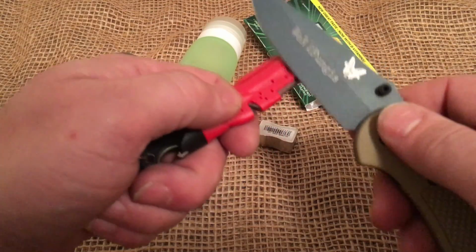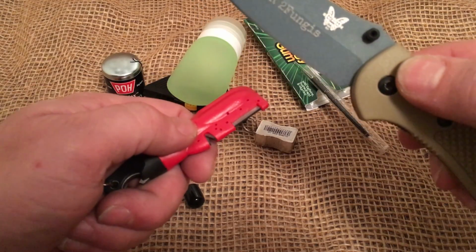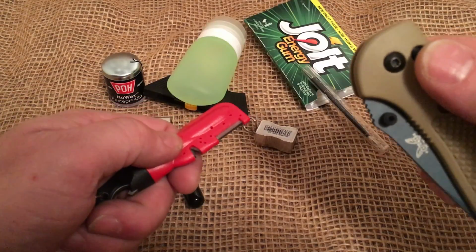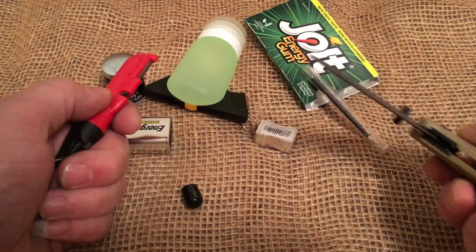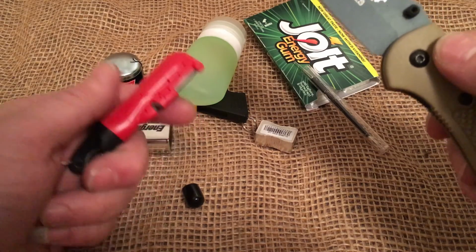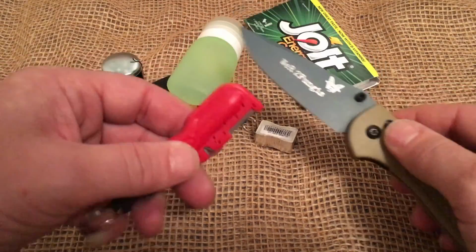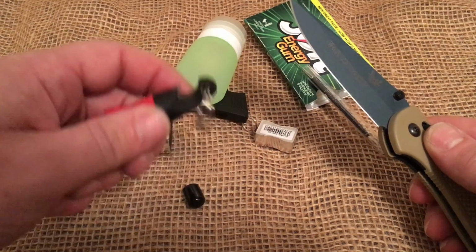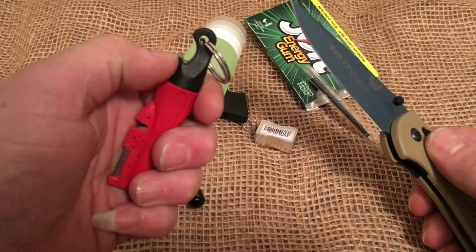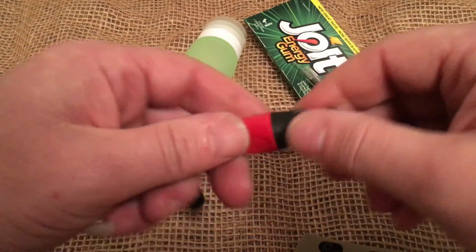What I tell most people is probably 7 out of 10 times your knife doesn't need sharpening, it just needs honing. So there's no need to take extra metal off the blade if it's not necessary. That's why I like these. Also, in the back end, just in case you have beer in your bug out bag, it's got a bottle opener.